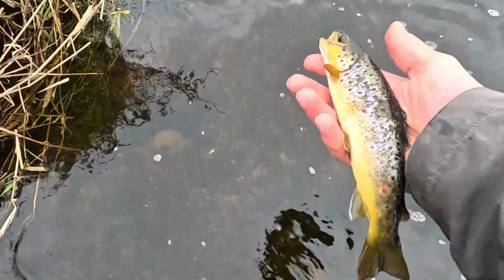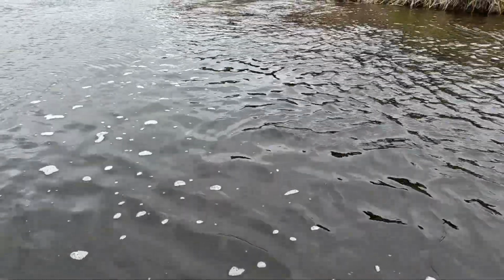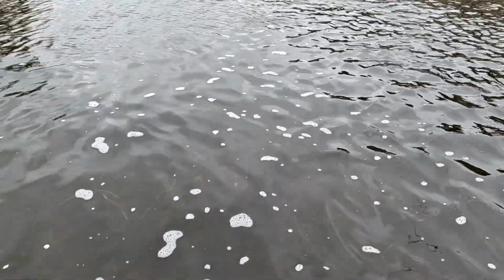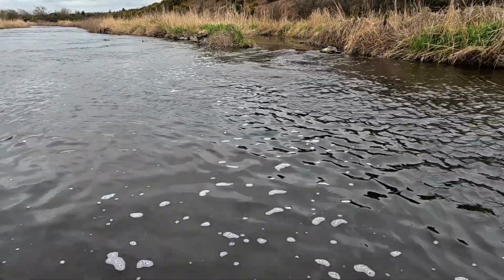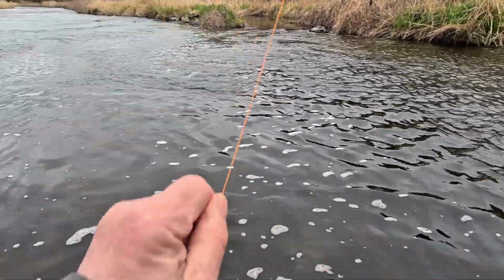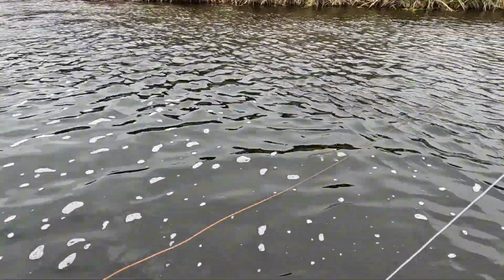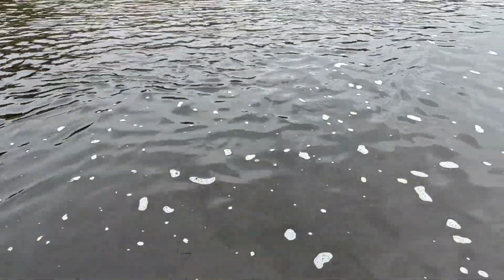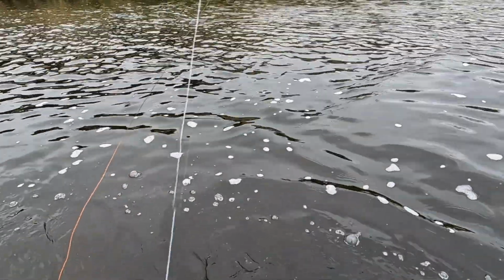Lovely little Fane trout, off you go. Trout have just started showing again here. There you go. Nice trout. That's amazing, they wouldn't touch the nymph. Just on like an emerger. Probably the best trout I've hooked today now.